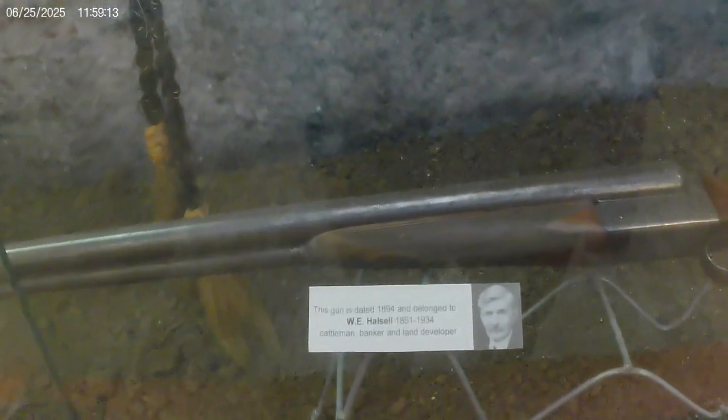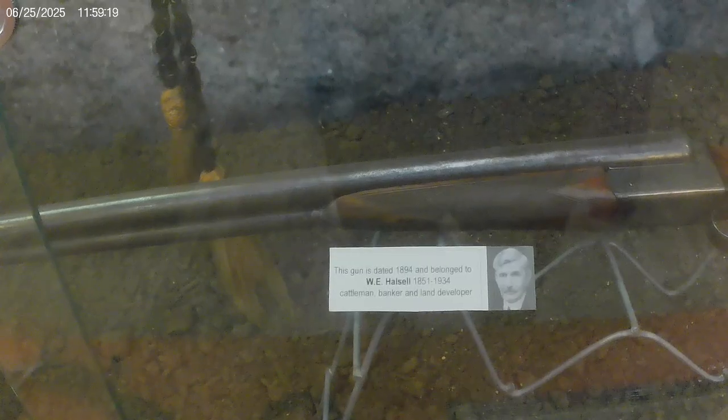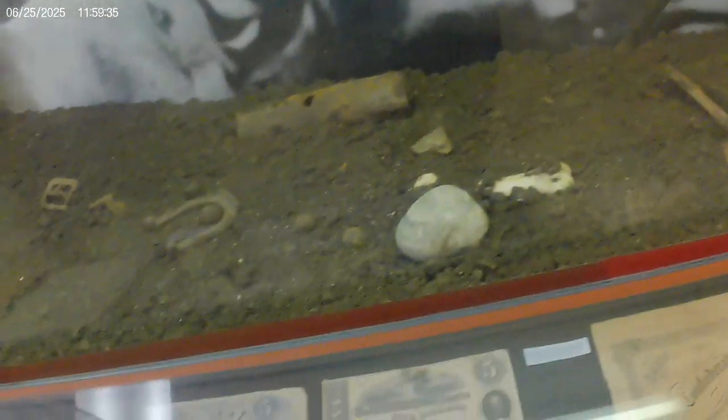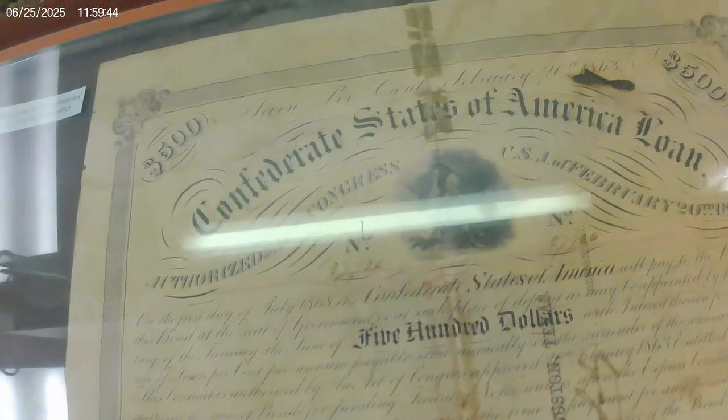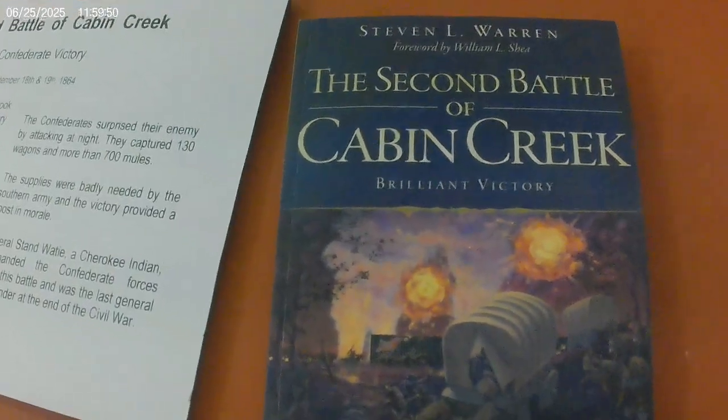This is some of the Lee Barrett saddle. This gun is dated 1894. It belonged to W. E. Housel, 1851 to 1934, cattleman, banker, and land developer. I think I saw part of this last time. Yeah, we read all about the Battle of Cabin Creek. Here's some money from back in the day, Confederate money. Confederate States of America loan. The Second Battle of Cabin Creek. You can get a book for them.